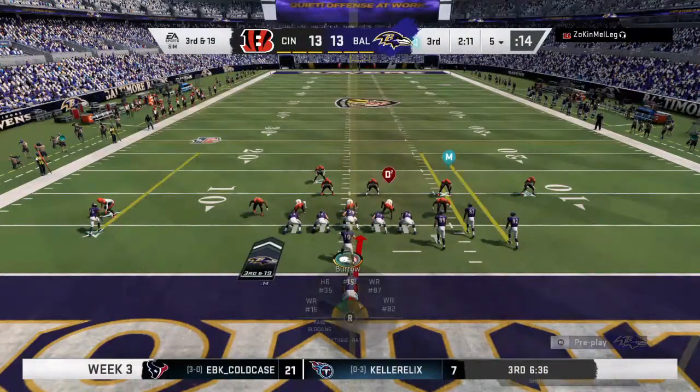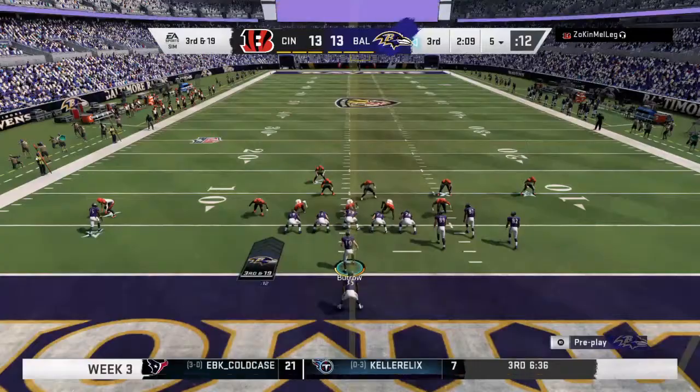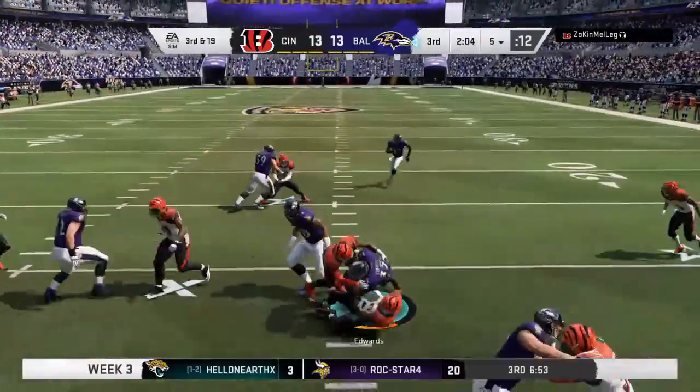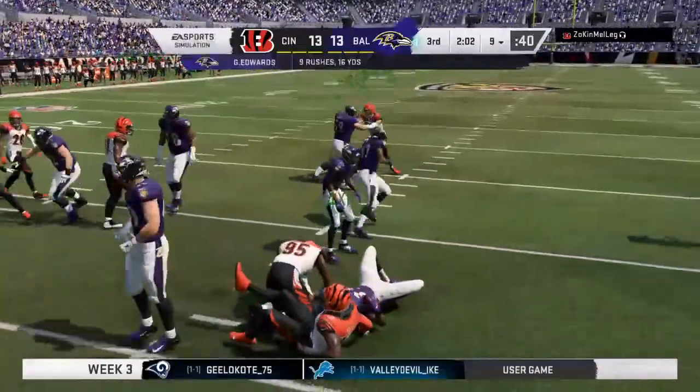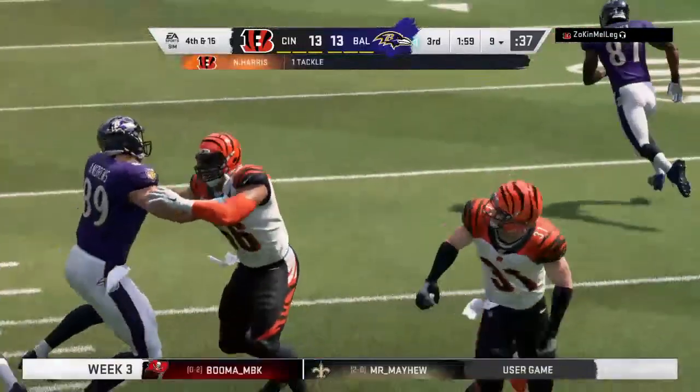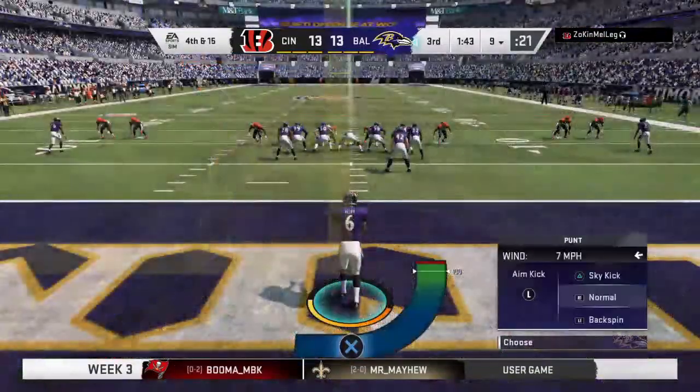Let's bring it. Kill. Switch. Here's Edwards. And they'll mark him down right around the 9, just shy of the 10. It'll be a gain of 4, but it won't be enough. It leaves them with a 4th down now.